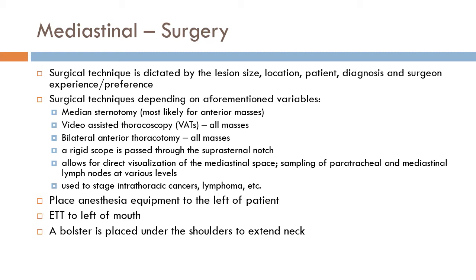The reason why they usually put the ET tube to the left is they like to go off the right side and get a straight shot in. So the neck's usually moved over and turned and everything. They extend the shoulders just like in direct laryngoscopies because it gives them better access and gets their neck out of the way.